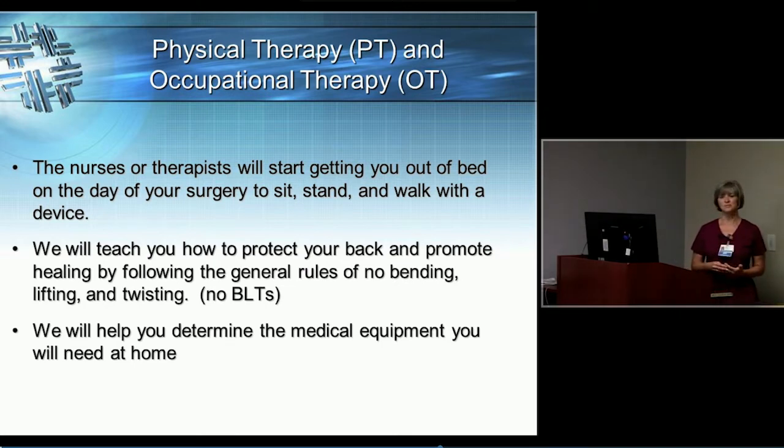Another thing that we do in physical and occupational therapy is we help you determine what you need at home as far as equipment. Some common things: you may need a wheeled walker at home. You may need an elevated toilet seat. You may need a shower seat. We'll help you determine that depending on how you're functioning after your surgery. But that's one of the things we'll make sure that you have access to, or know the things that we can provide for you to make it easier for you at home.